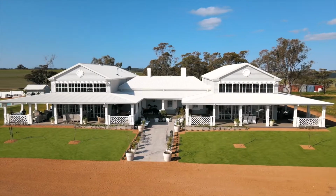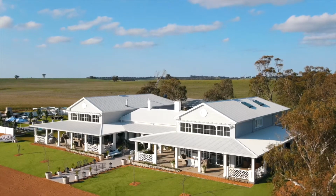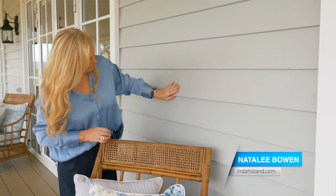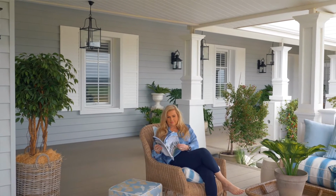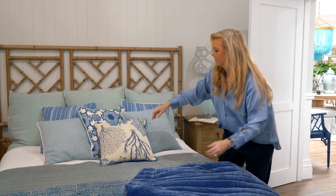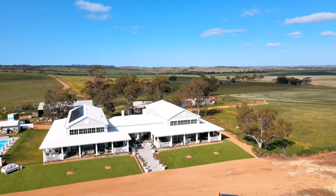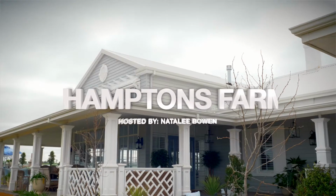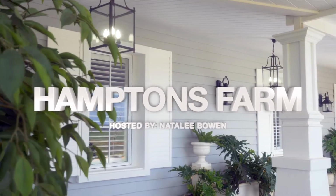I wanted to be a fashion designer. My dad was actually a builder. I kind of had this innate love for homes regardless. And I just had this unique ability to be able to go into a home and see if walls needed to be changed and, you know, I could draw. And so it just became quite a natural flow on from wanting to be a fashion designer. Hi, I'm Natalie Bowen, and in Australia I'm known as the Hamptons Queen. This is my home. Come and take a look.